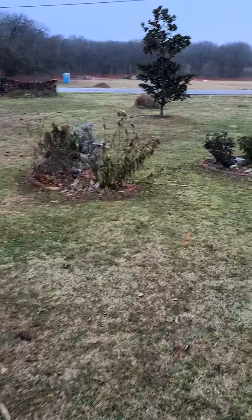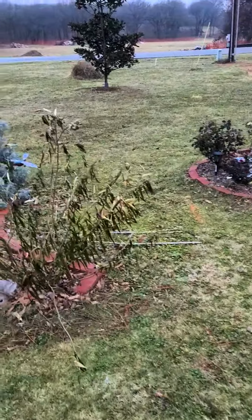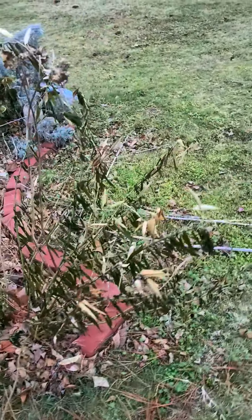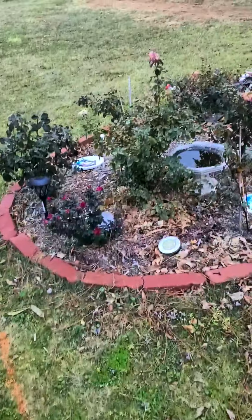This is what it looks like in Texas. We had a freeze the last couple of days. I think all this stuff's going to come back. I think it looks a little worse for the wear, but you just cut it back. Give it some Super Thrive fertilizer in spring.